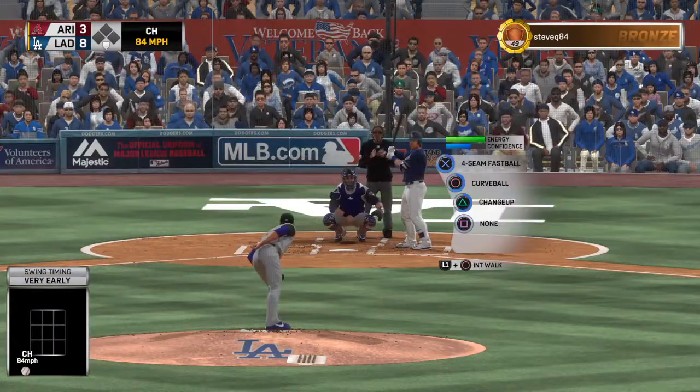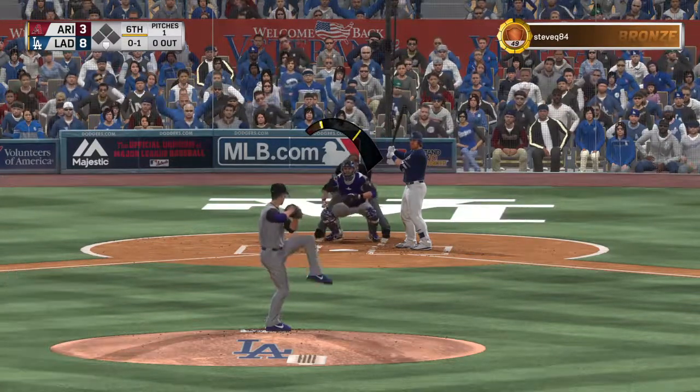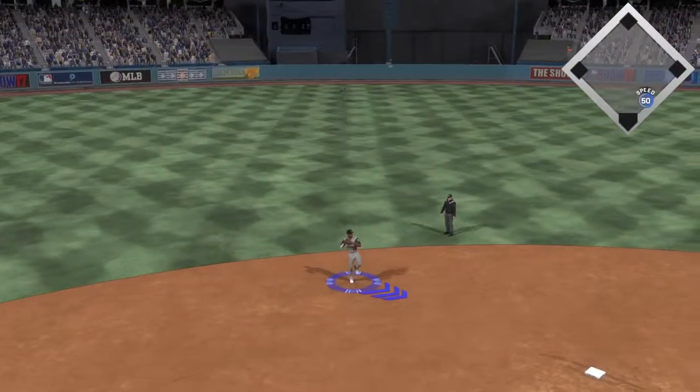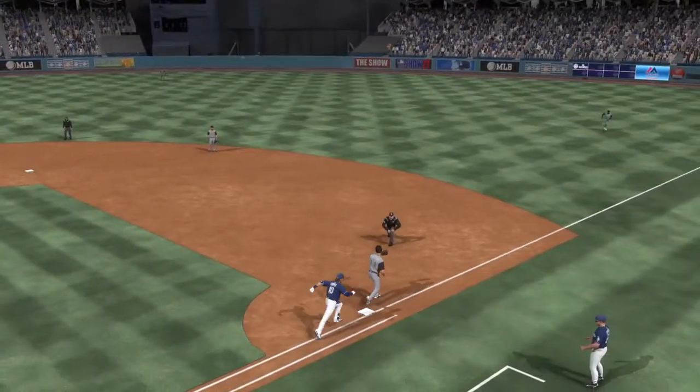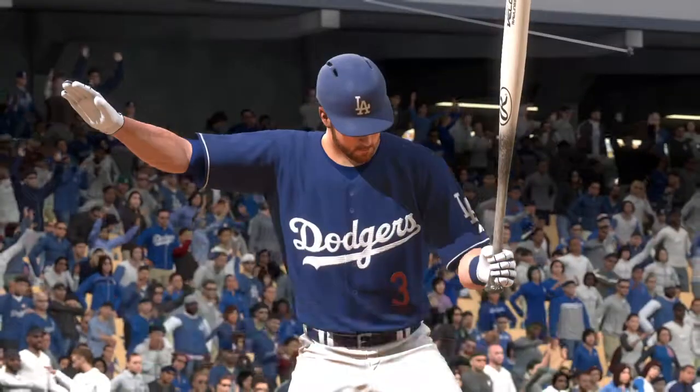Ooh, started him with the change, and it's nothing in one. That's a big pitch right there. It could change the at-bat. When you're facing a good hitter like this, that first pitch, strike one, is so important as to who's going to control this at-bat. Right now, pitcher's got the advantage. And a good throw gets him, one gone.